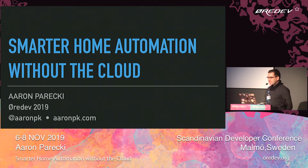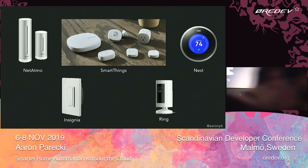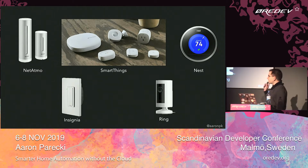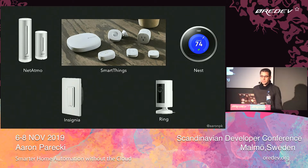I am curious to hear if anybody here has bought any home automation devices in the last 5 years or so, especially any of, say, these ones. Raise your hands if you've bought anything new in the last 5 years or so. Yeah, a bunch, okay. I'm calling out these ones specifically because there is a problem with a lot of the devices that I'm seeing sold right now. And that is that they essentially are cloud connected and they require the internet to work.